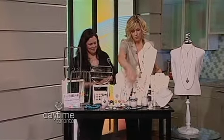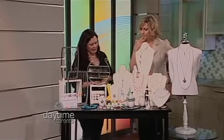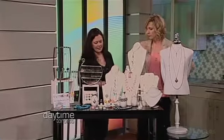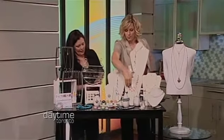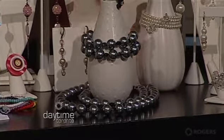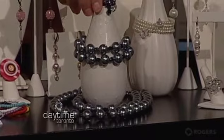Hey, now this looks like more formal stuff, am I right? Absolutely. The pewter colored set with the black pearls is a set that I made for a customer that I borrowed for the day. So this is her own thing, I better not wreck it. Her own pieces. Yeah, absolutely. Beautiful, even the ring. Yes.